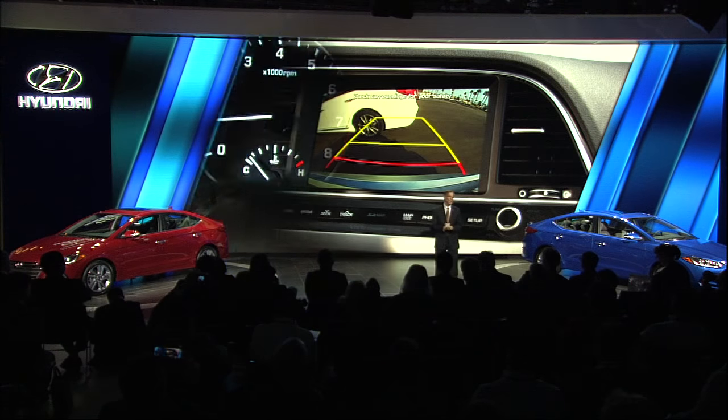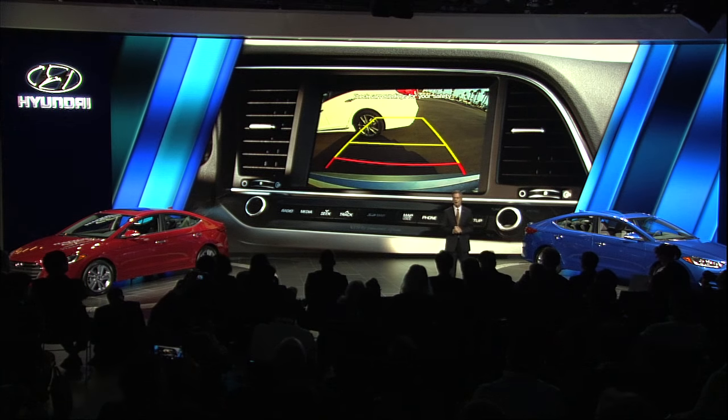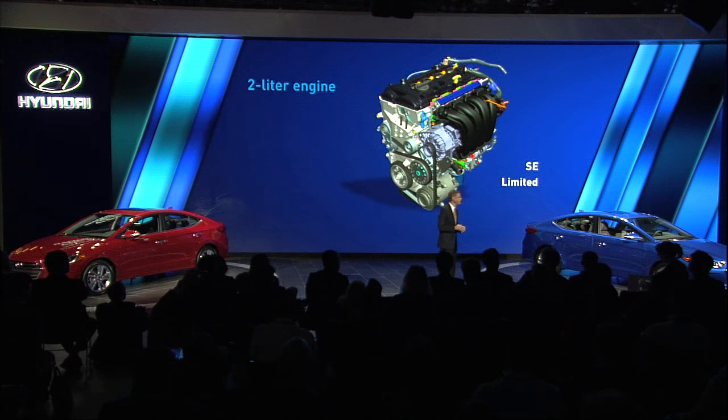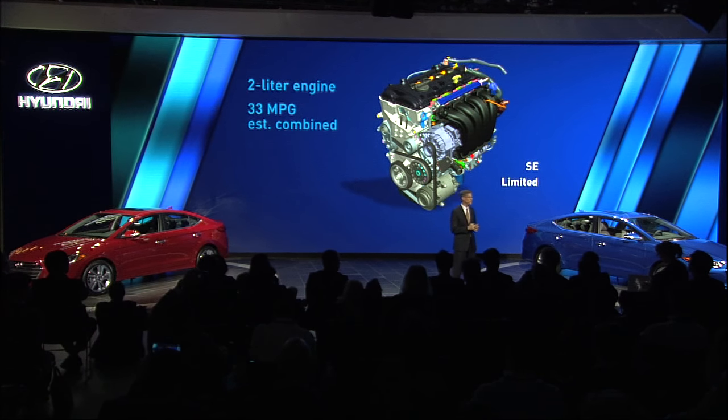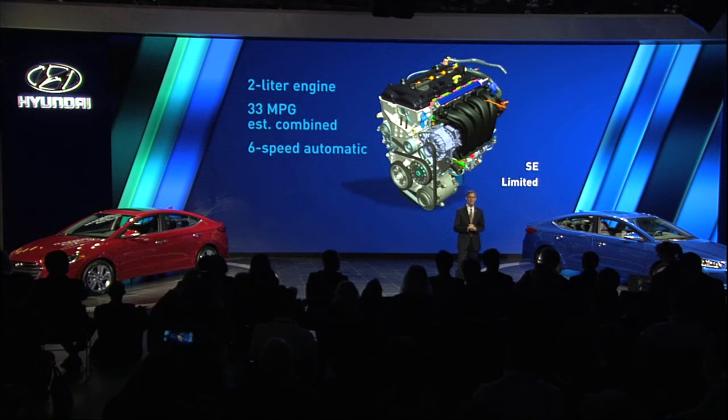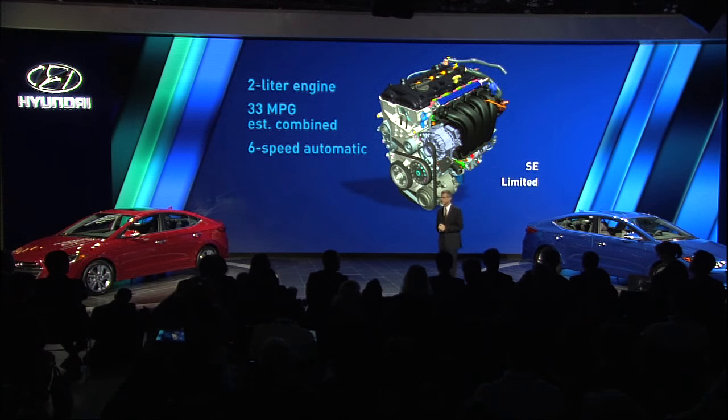We think this all-new Elantra will be the safest compact car in the market. Finally, you'll find some very impressive advances under the hood. We've developed 2 new engines, each delivering greater efficiency. Our SE and Limited models are powered by a new 2-liter engine that achieves up to an estimated 33 combined MPG when mated to our next-generation 6-speed automatic transmission, which retains positive shift points our customers expect.